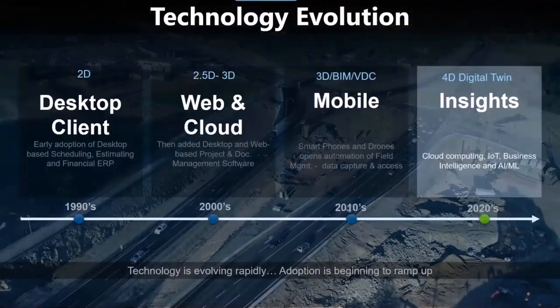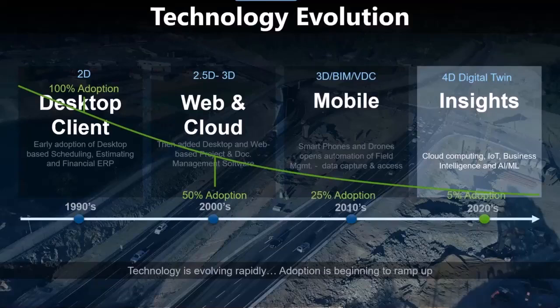I said exciting times, and I wasn't kidding. It's very exciting times. And if we look back at the last half century in the transportation sector, particularly for roads and highways and rail, and look at the technology and how it's evolved over the last few decades, it has come on in leaps and bounds. We all started off in 2D. We know that back in the day, way before the 90s. But it has transitioned through that time period, through 2D into 2.5D and 3D, where we start to see the integration with web and cloud, and then as we get into virtual design and construction, we get much more 3D, and we see the introduction of BIM and smartphones and drone usage on site, through the 2010s.